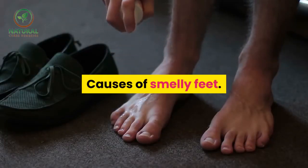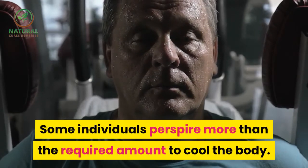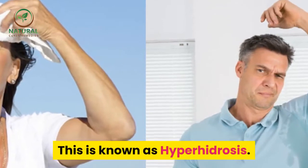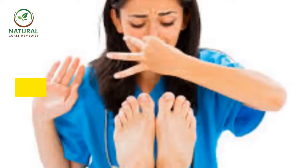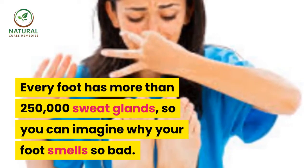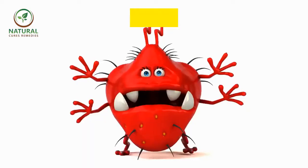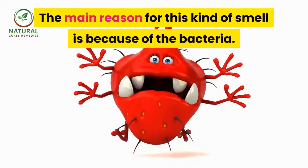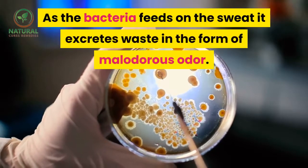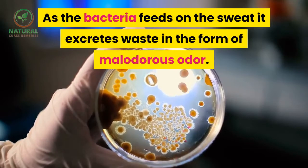Causes of smelly feet. Some individuals perspire more than the required amount to cool the body. This is known as hyperhidrosis. Every foot has more than 250,000 sweat glands, so you can imagine why your foot smells so bad. The main reason for this kind of smell is because of the bacteria. As the bacteria feeds on the sweat, it excretes waste in the form of malodorous odor.